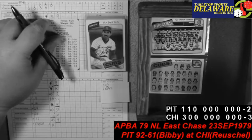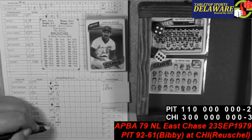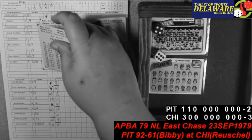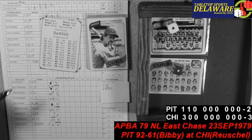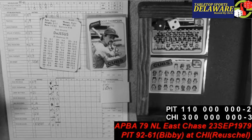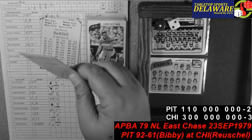Rick Reuschel is set. Here comes the pitch from Bibby. 4-6, strikes him out. Bibby with 1, 2, 3, 4 so far. Ivan DeJesus. Bibby with the pitch, 1-1. That's going to his hit column. And that's going to be a 1-2. That's a 7. Single for DeJesus. He is on base, his 2nd base hit of the game. Leadoff double and scored a run in the 1st.